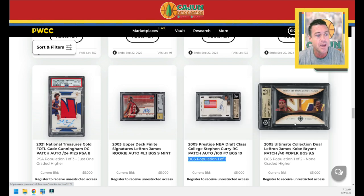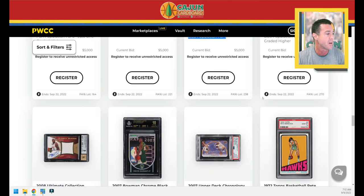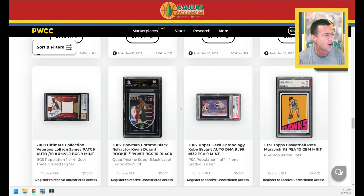This is a Kobe and LeBron serial numbered to 40. Just a patch. No autograph that I can see, but really good looking patches. From Ultimate Collection, which is a product that I loved. Ooh, a black label on a black border.